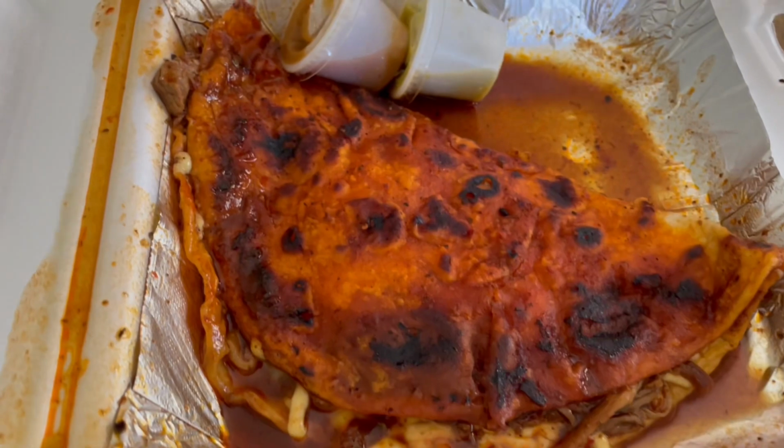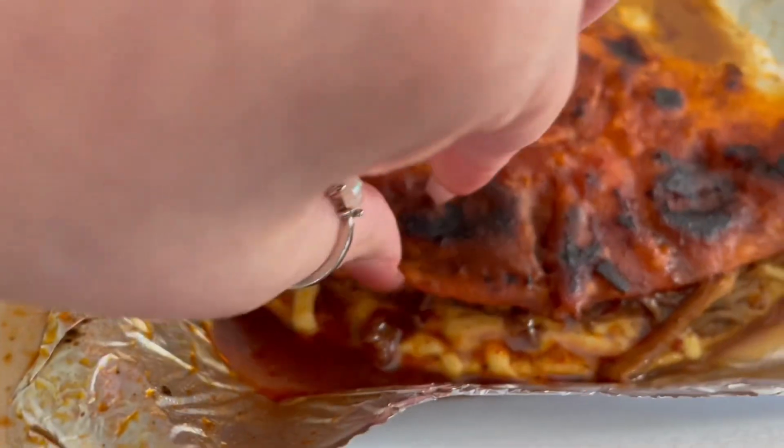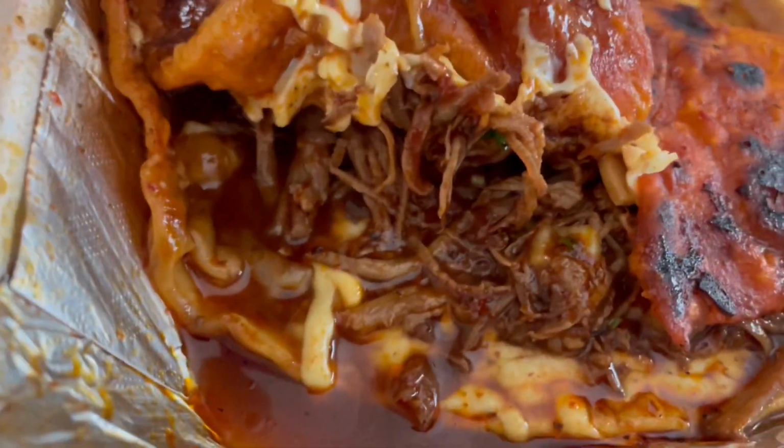Okay, we got some birria quesadilla. I think that's what it's called. Not really sure, but it looks good. Oh, the juice! The juice.